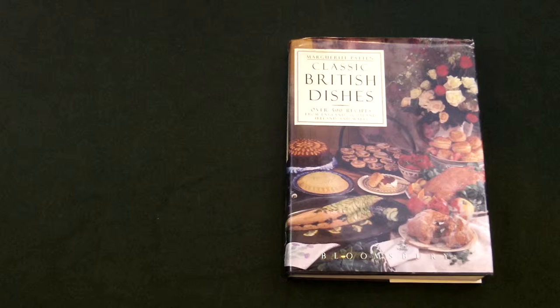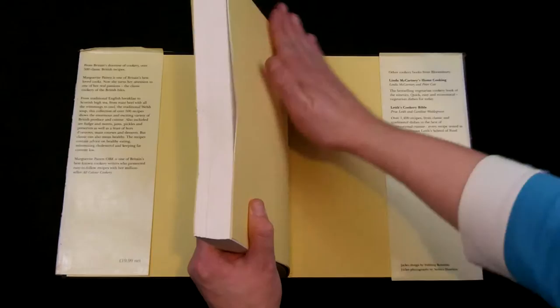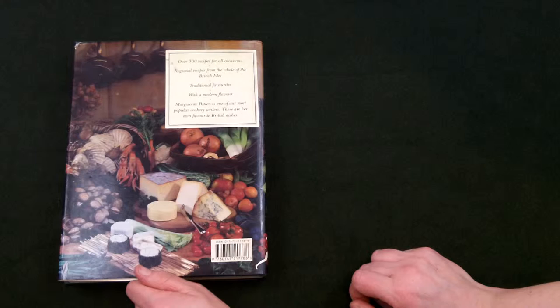Hello, today we're going to be looking at Classic British Dishes by Marguerite Patten. It's published by Bloomsbury. As you can see, it's a lovely hardback book. Plenty of pages in it. And the ISBN number is 074-73-778-9.